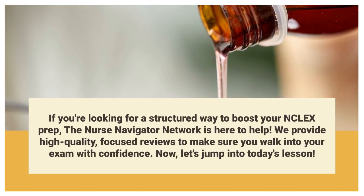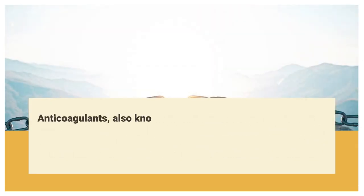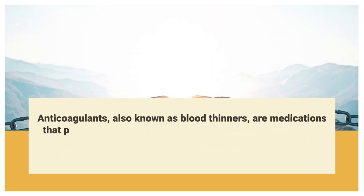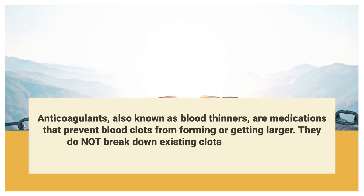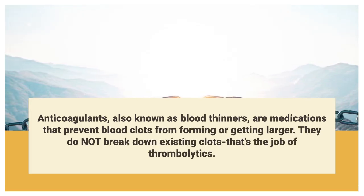Now, let's jump into today's lesson. Anticoagulants, also known as blood thinners, are medications that prevent blood clots from forming or getting larger. They do not break down existing clots, that's the job of thrombolytics.